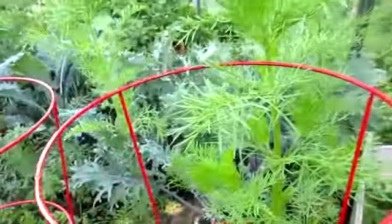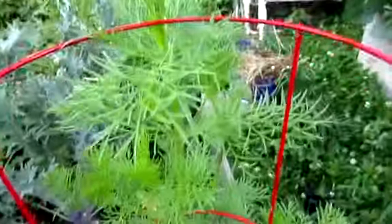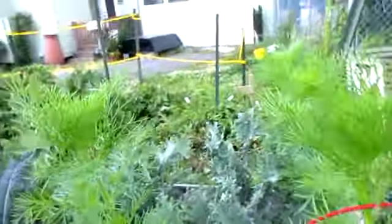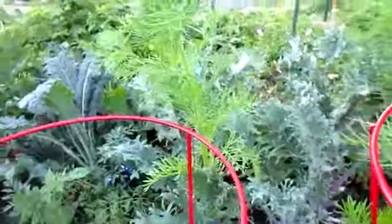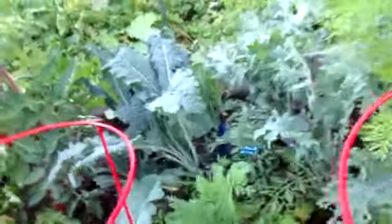Harvested a lot of kale today. Look at my fennel, it's getting really big. The bronze one not so much, but I have a bronze one over in the onion bed. Not on purpose, but you know, stuff plants itself.